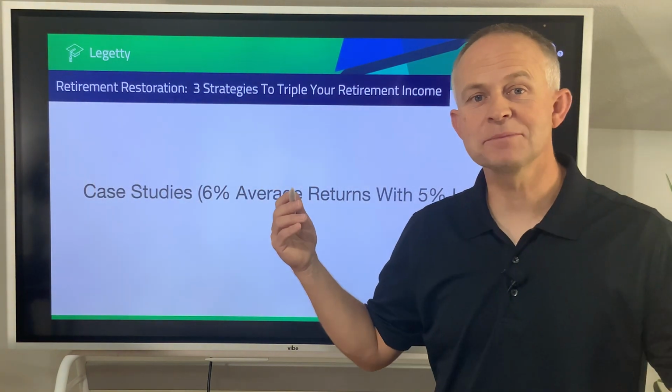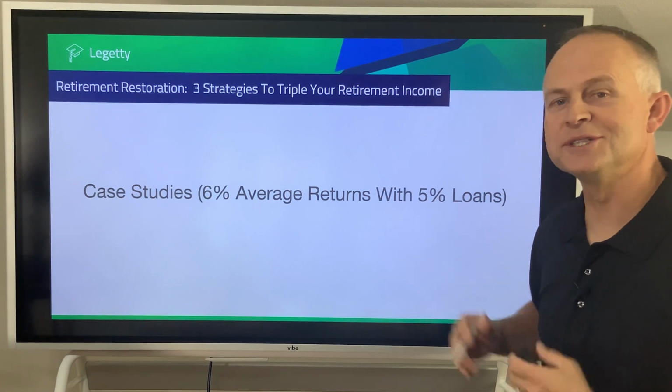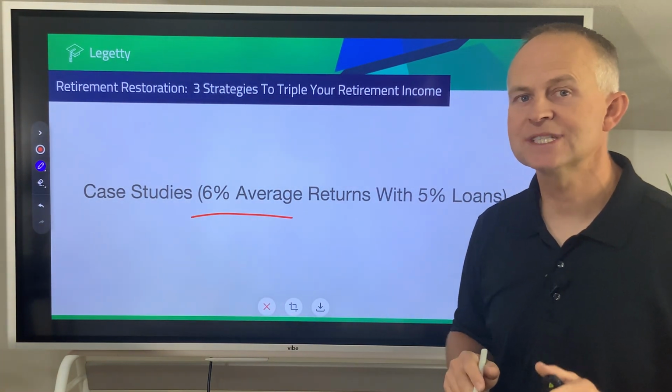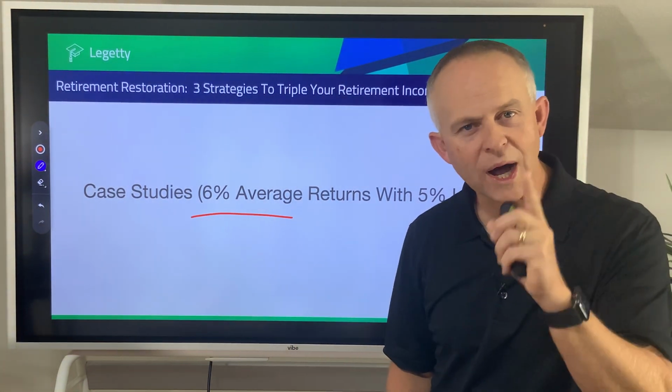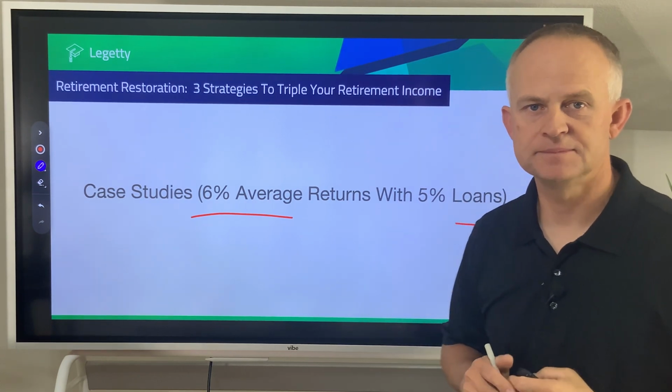All right, so let's take a look at some case studies. Let's tie all this together with some actual real numbers here. I'm going to show you 6% average returns and loans at 5%. I want to show you just what 1% will do for your retirement income.